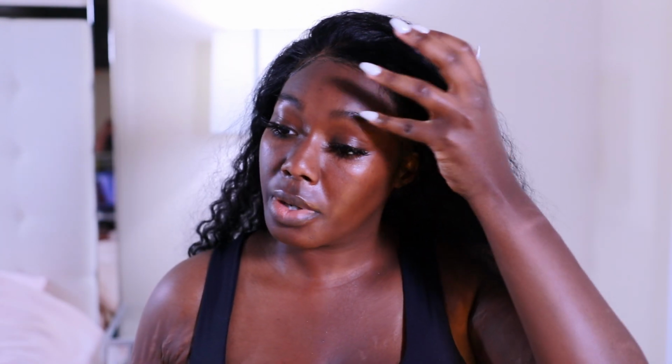And then I just gradually brush it down, making sure I don't leave any lines of demarcation. Make sure everything's blended. Let my primer absorb into my skin. You guys already know I don't play when it comes to absorption. Okay, my face feels well absorbed. So let's move on to the foundation.